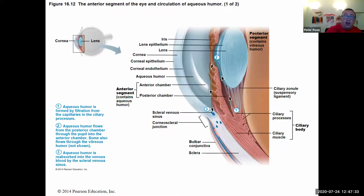The aqueous humor goes into the drain called the canal of Schlemm and eventually returns to the blood supply. So you constantly make it, it washes over the lens and then washes over the cornea and then into that hole.